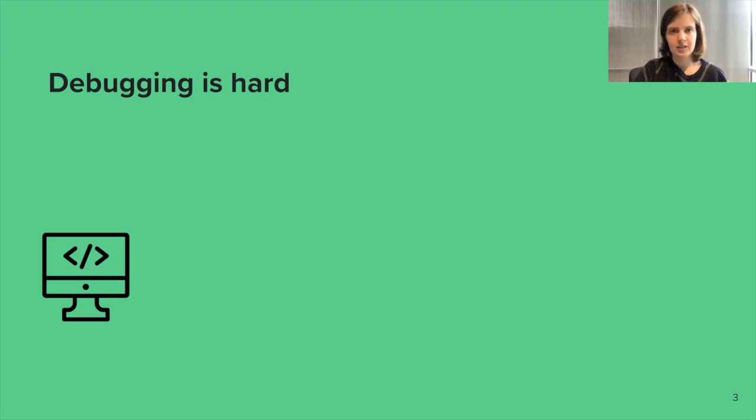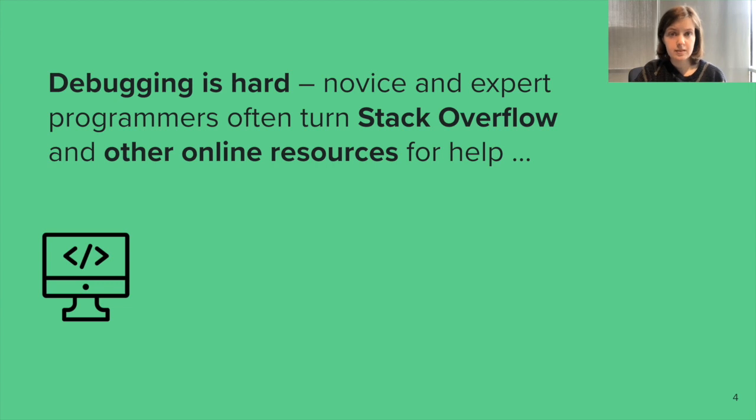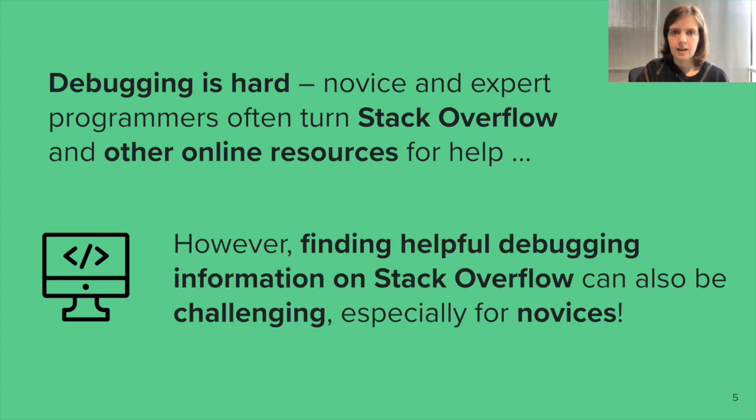Okay, so with introductions out of the way, let's start to establish our motivation. Debugging is hard for both novice and expert programmers. As a result, many programmers turn to online resources such as Stack Overflow for help. However, finding debugging help online isn't exactly easy either, especially for novices.